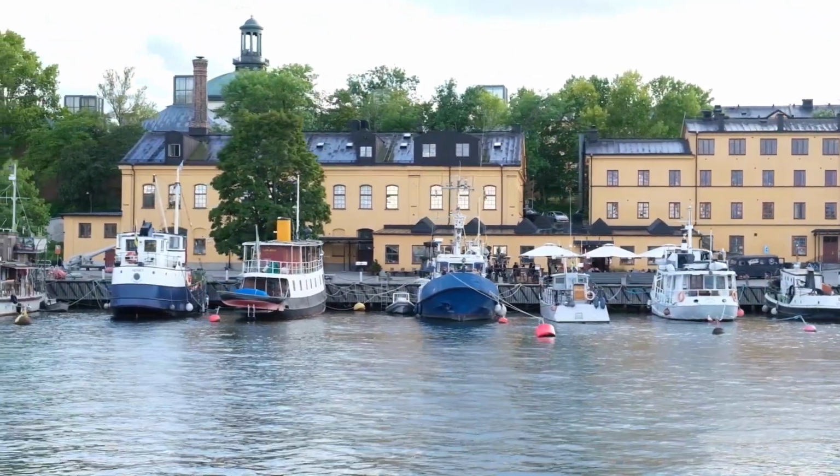Overall, it's a beautiful day here in Stockholm. There has been some rain in the afternoon, but overall we were really lucky with the weather.